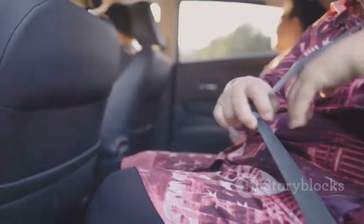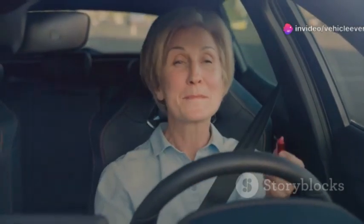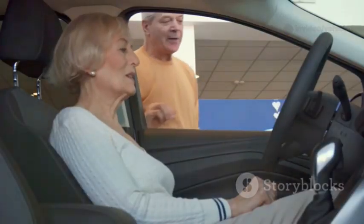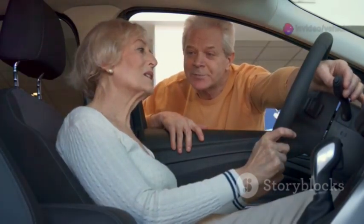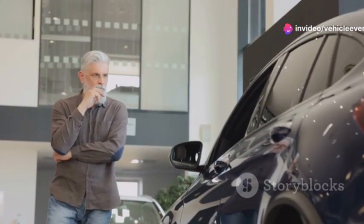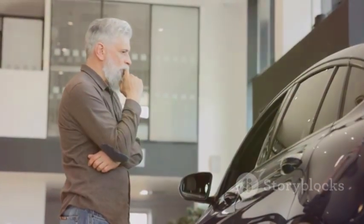Buckle up as we explore options that prove you don't have to sacrifice style for comfort and security. Today's cars offer elegant designs alongside practical features so you can feel proud and confident behind the wheel. We'll take a close look at what makes each car a great choice, from the driver's seat to trunk space. Whether you need easy entry and exit, lots of cargo room, or just a smooth ride, we've got you covered. If you appreciate practical engineering and thoughtful design, you're definitely in the right place. We'll highlight features that make a real difference in everyday driving.